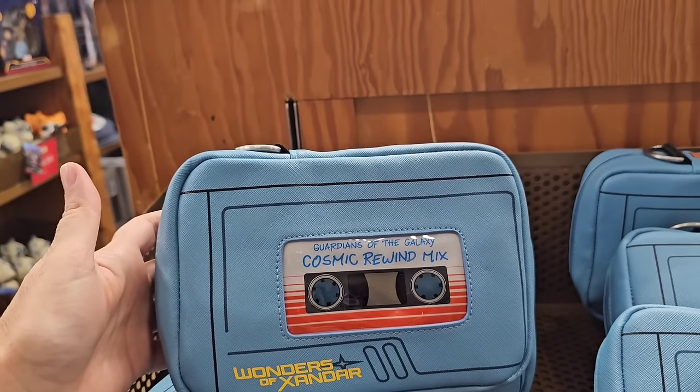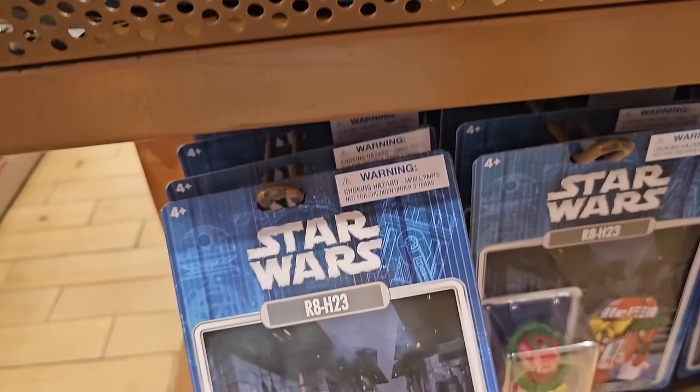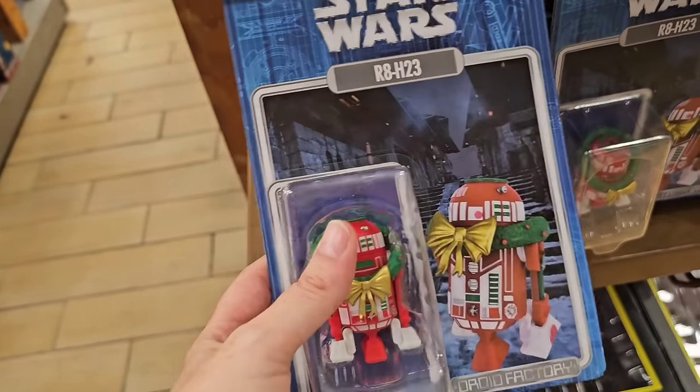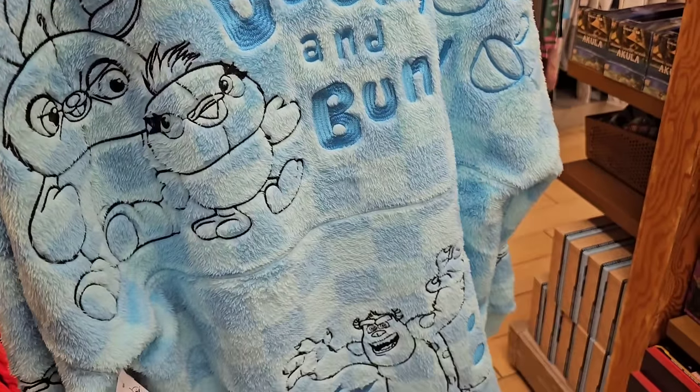Just say no, just say no. I've already bought a Sierra jersey for myself today. I couldn't pass up the deal on the Disney Cruise Line one. Like, what? You've also got, I haven't seen this one, the Christmas Droid, $7.99.